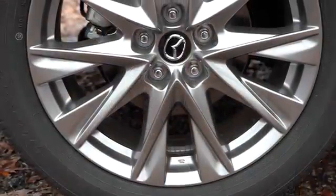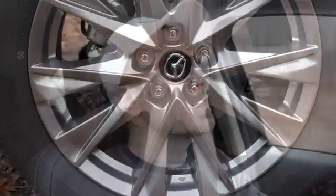In the back, 11.9-inch solid rear discs. As far as the braking feel goes, it's been absolutely perfect for me so far today. Certainly no issues with braking feel or squishy brake or anything like that.